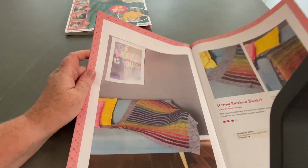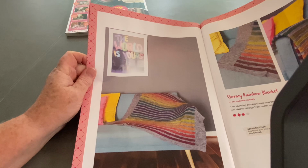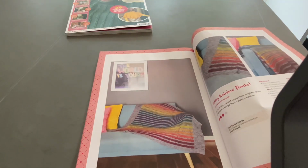This is the Stormy Rainbow blanket by Faye Dashiper Hughes. That's nice as well. I quite like that. Very pretty. I made something very similar to that.